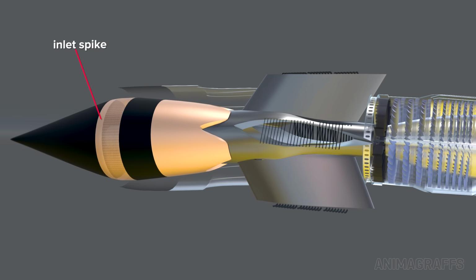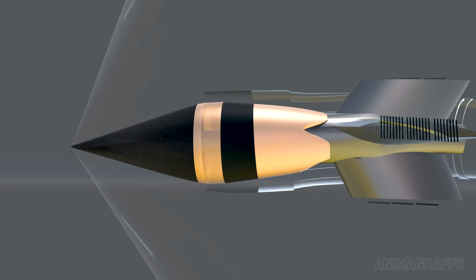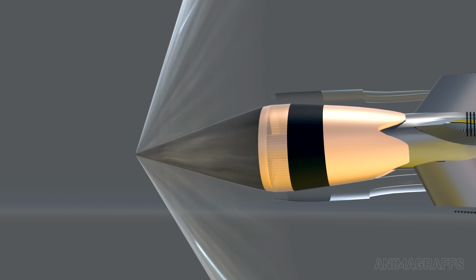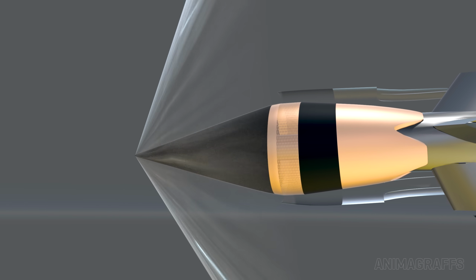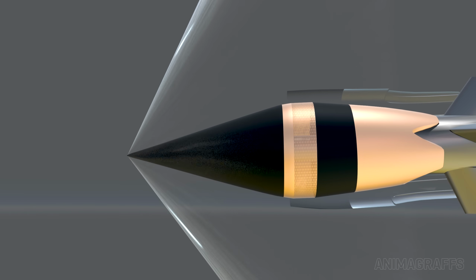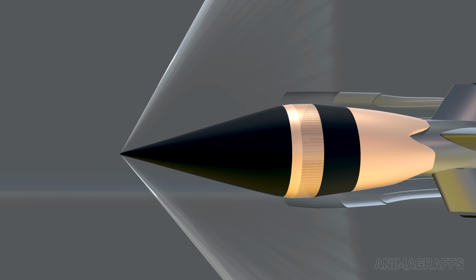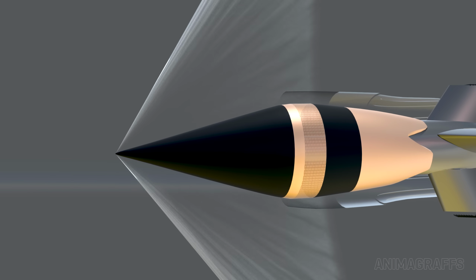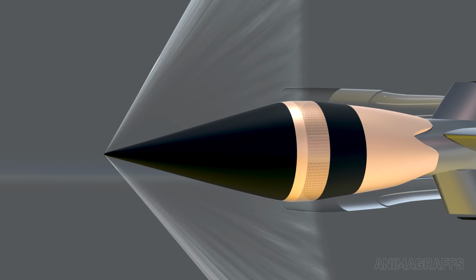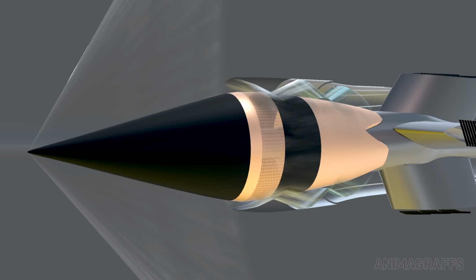This is where the inlet spike comes into play. A supersonic shock wave forms at the sharp tip of the spike, tuning airflow for entry into the inlet chamber. Some compression is already happening here, outside of the nacelle. Just at the inlet lip, another shock wave forms.